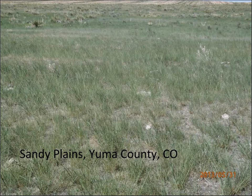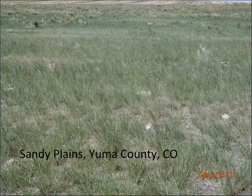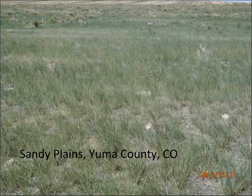So now we're walking, remember? Even on foot, we need to be careful not to make our assessment based on looking across the range. For example, here's a piece of range. It looks pretty good on the 31st of May, 2013, particularly considering that at this point, this area was sitting at a 31% precipitation deficit for the year, after ending at a 50% of average precipitation from the previous year.